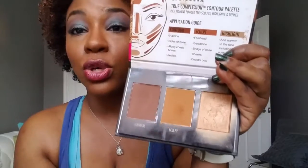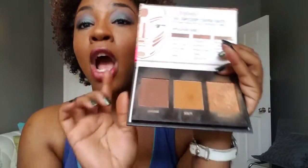The highlighter is a great highlighter. It's subtle. It does not scream highlight, highlight, highlight. No, but it does what you want it to do. It gives you that glow on the high points to say you can have a contour. This is a great setting powder and a highlight all in one for $7.99. This is great.